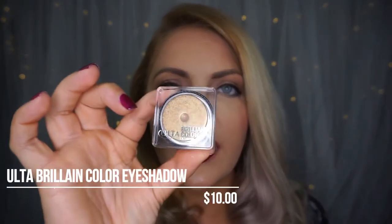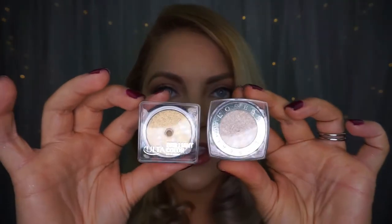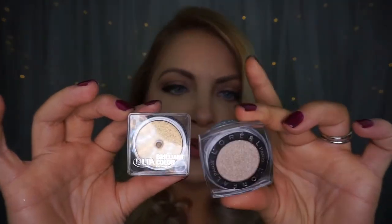The next eyeshadow formula that I want to talk about is these Ulta Brilliant Color. So they look like this, and I have one here to compare. Packaging wise, they look a lot like the L'Oreal Infallible. But the colors don't really seem to cross over a whole lot. And the Ulta is a cruelty-free brand where L'Oreal is not. I do want to mention most of the products I'm going to be talking about today are cruelty-free.